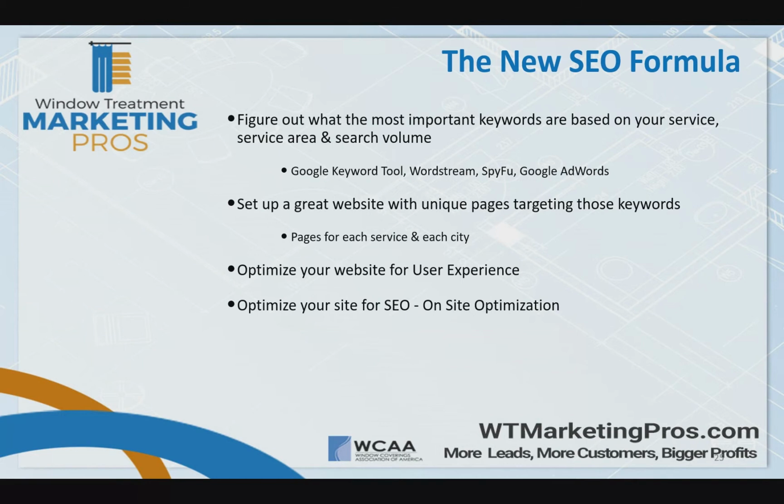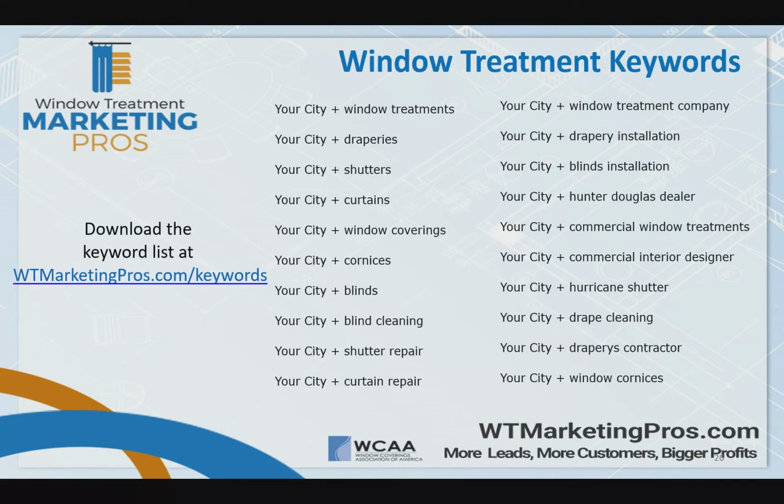Optimize your site for SEO. So on-site things such as your title tags and your descriptions need to really be optimized. And then some off-site optimization, which includes your listings on third-party business listings. Your Chamber of Commerce is a good one. Your Houzz listing, even your social media listings can be linked back to your site. So a lot of these off-site things can actually influence your overall rankings. And then it's very important to make sure that you track your results and see how things are going. If you aren't tracking your results, then you don't know if the work you've done has really helped at all.